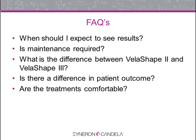I tell patients even at 2 weeks you can see it, even at immediately, but you're going to see the results relatively quickly. Maintenance is required, like we talked about, and the difference between the other treatments, the other Velas, is that this is much more powerful. Is there a difference in patient outcomes? Yes, the VelaShape III is much better. It's like the new iPhone. It's always improving. And are they comfortable? They are. If you maintain the temperature properly, patients will come back thinking this is like a hot massage.